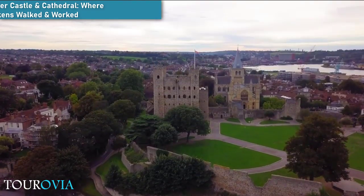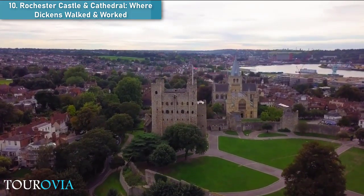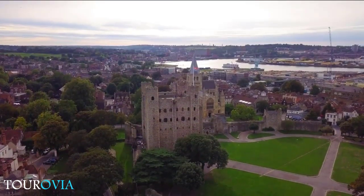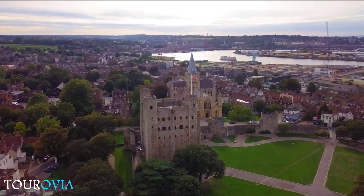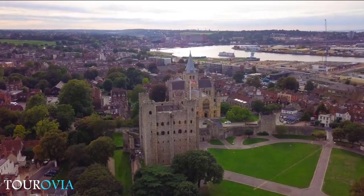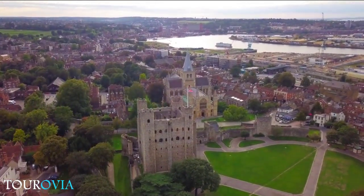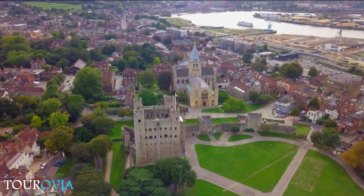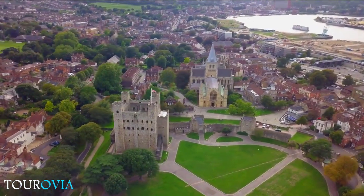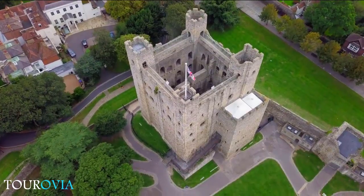Number 10. Rochester Castle and Cathedral, where Dickens walked and worked. Famous for its connections to Charles Dickens, who lived and wrote in locations in Rochester and neighboring Chatham, the historic city of Rochester makes for an excellent day out. It's located on the banks of the River Medway, an easy commute from London. Most notable among its many attractions is Rochester Castle.